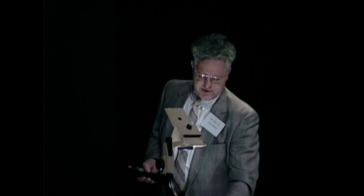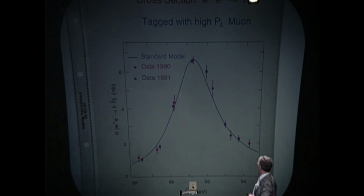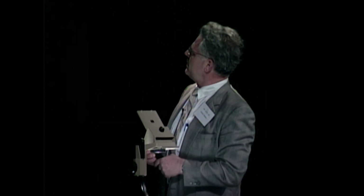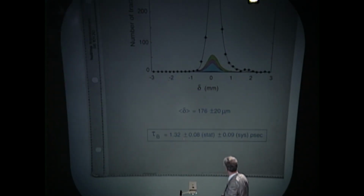Taking only those events with a high PT muon, you can again plot their occurrence, and they follow a Breit-Wigner shape again of the Z0 with a partial width of 385 MeV, as expected. Re-extrapolating the decay muon towards the beam will, since it's a decay, miss the exact beam point by an impact parameter delta. Evaluating that gives you a measure for the lifetime, which is 1.3 picoseconds.